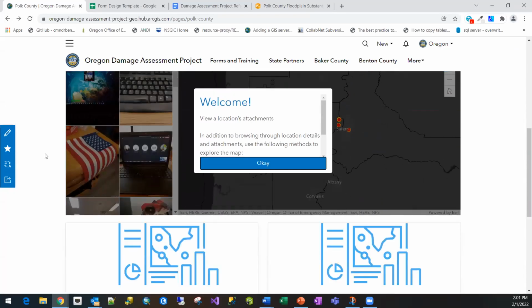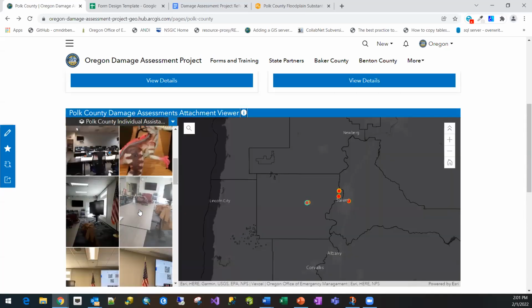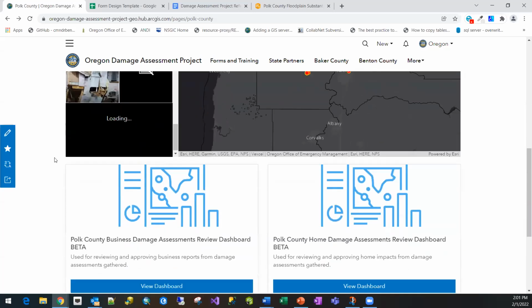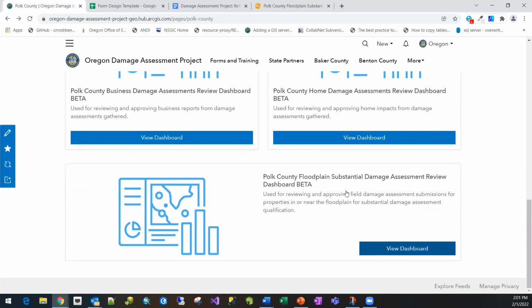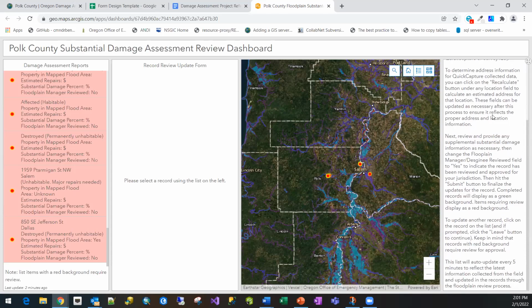We can also see all of the attachments. You can tell we did some testing in here for all of the damage assessment data that was collected. But really for this particular group is the substantial damage assessment review dashboard. So on this dashboard, it shows all of the records that were collected for your specific jurisdiction, with a quick little guide on the right that talks about how to use this dashboard.